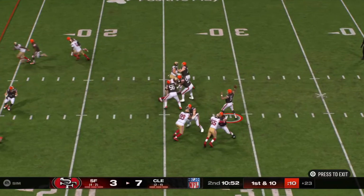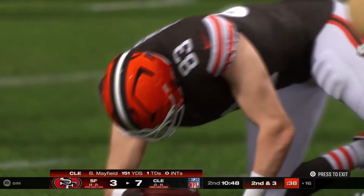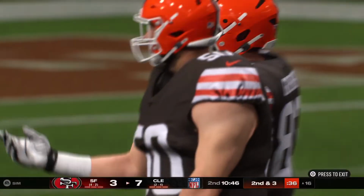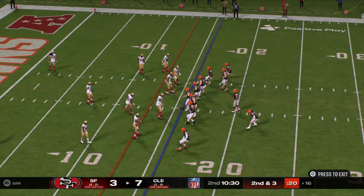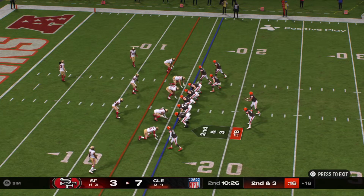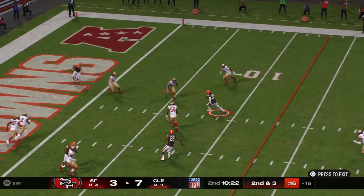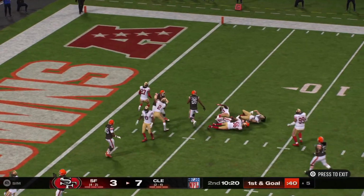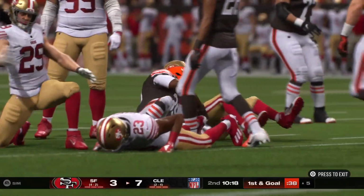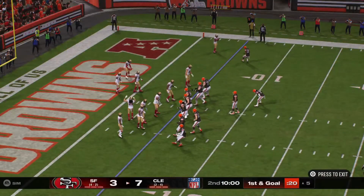To throw, Mayfield. He finds his tight end, Goddard. That's complete. That'll go for a gain of 7, and it's 2nd down. Here's Mayfield. Now he'll dump it underneath to his running back, complete. And the Browns are going to have a 1st and goal as the tackle is made at about the 5.